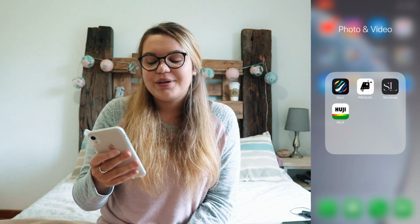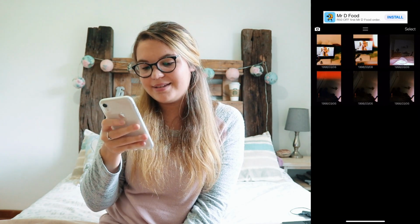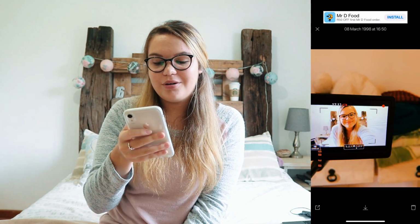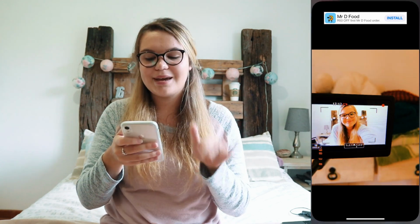And my last app is Huji. So this is an app where you're gonna have to look really closely through this hole here to know what you're taking a photo of. So I'm just gonna go real quick, take a photo here. Then it develops the photo and you go to lab and it saves your image. So this is a really cool app to, again, give it that vintage look. It gives that timestamp that everyone likes. And yeah, that's all the apps that I have on here.